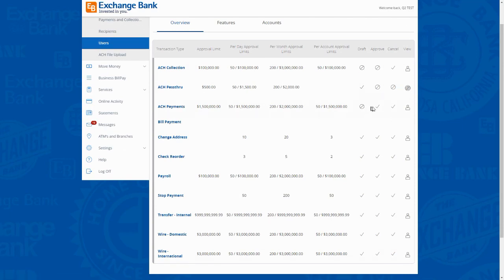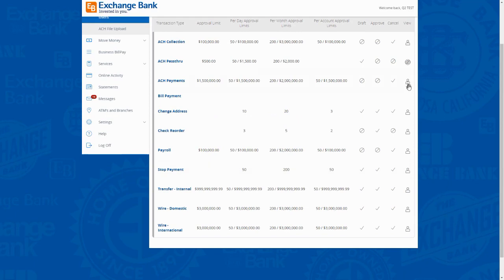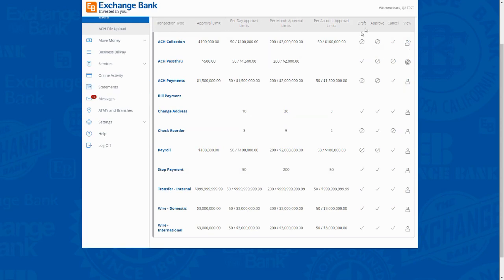You can also do everything from out here. So you can drill down by the transaction type, or you can just use this overview screen to control some of this as well. When you want to get into the amounts, that's when you're going to want to open up these specifics. And this last column over here, do you want him to even be able to see that option? Do you want him to see transactions related to that?